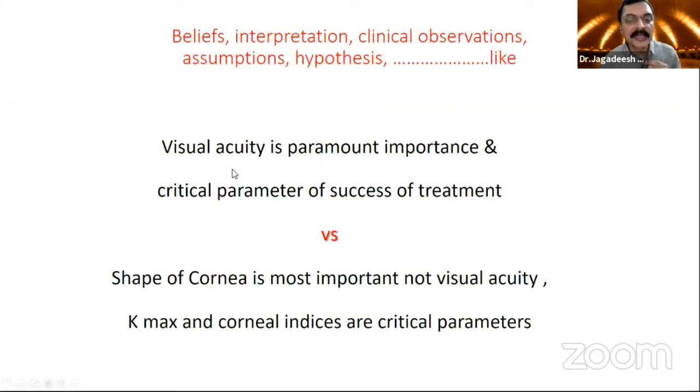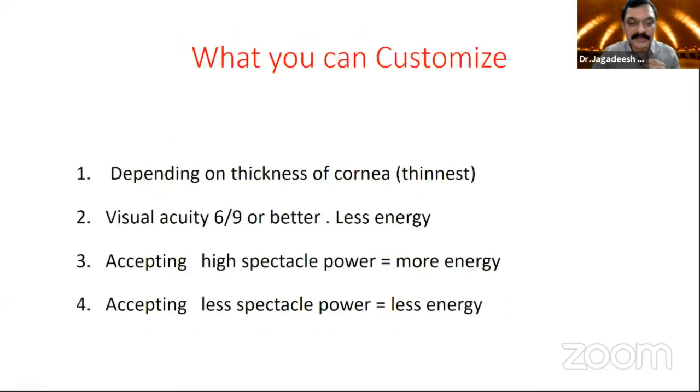So I believe that visual acuity is of paramount importance and the clinical parameter for success of treatment. But on the opposite side, some groups argue that the shape of the cornea is more important. It's not the visual acuity. Kmax and corneal indices are more critical parameters.